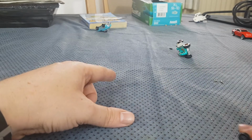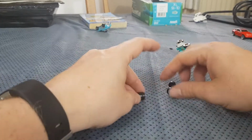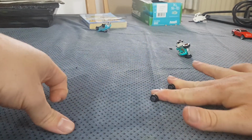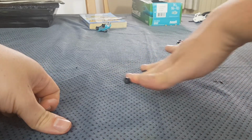Hopefully things will return to some sense of normality. Now here's the most fun you can have with the axles of the dead car. Your finger's own roller skates.